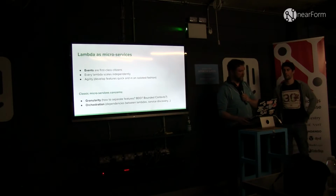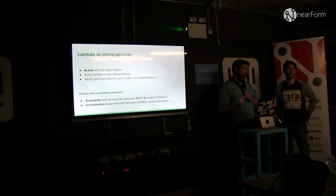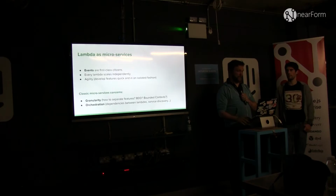Agility. So develop features quickly and in a nice little fashion. It goes back to the previous point about, again, you can't just reach over and get something. It is sandboxed all the way. We talk a lot about granularity and orchestration, so it's always similar with microservices: where's the boundary for every service we create, where's the boundary for every function we create. We talked about it for 2 hours yesterday. It's great.